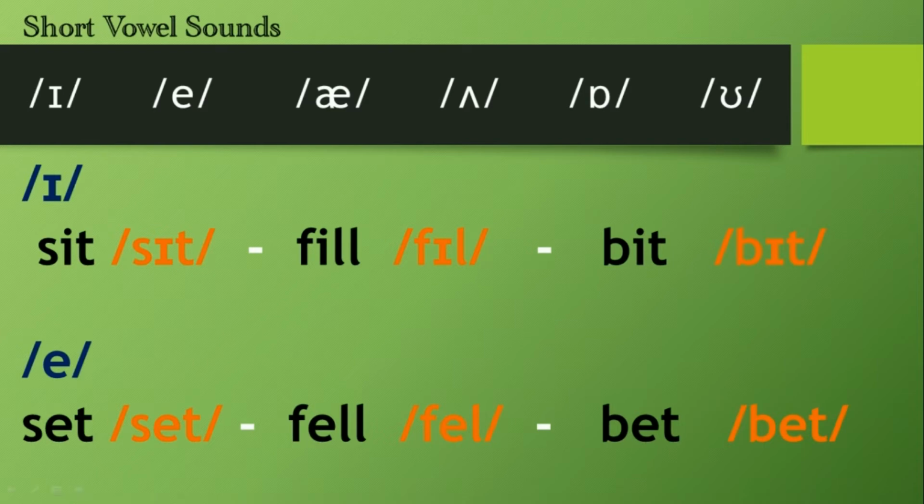A. Set. Fell. Bet. On purpose, I chose two similar words, so we will study them together and we compare.